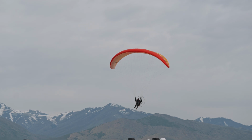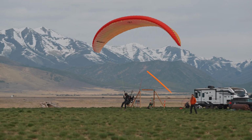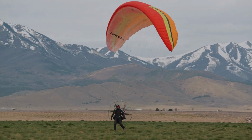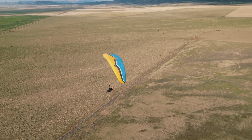The first thing I really want to talk about is the ease of use, as far as the motor, comfort, reliability, usability. If you've got a paramotor that is really hard to use, it's heavy, it's uncomfortable, it's weird to run with, it's awkward, it's hard to adjust, whatever it may be, it makes the experience more difficult.